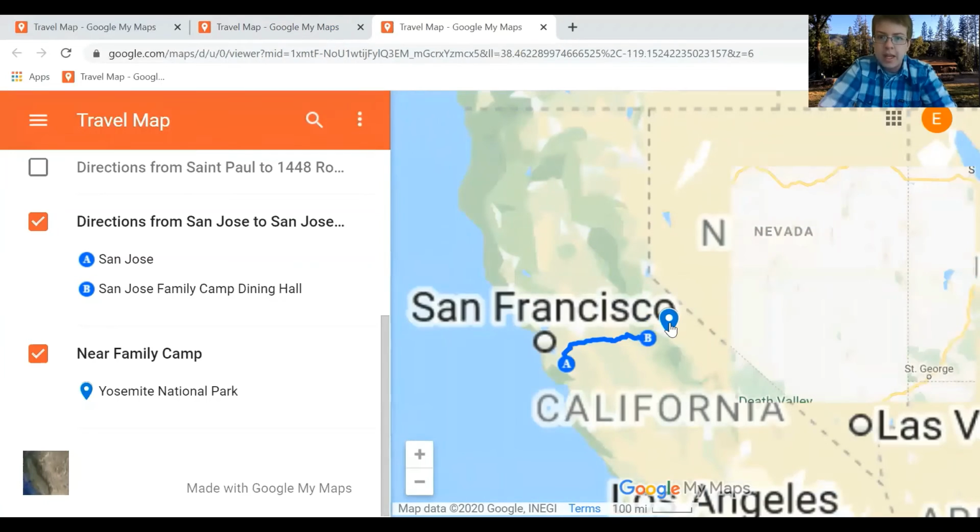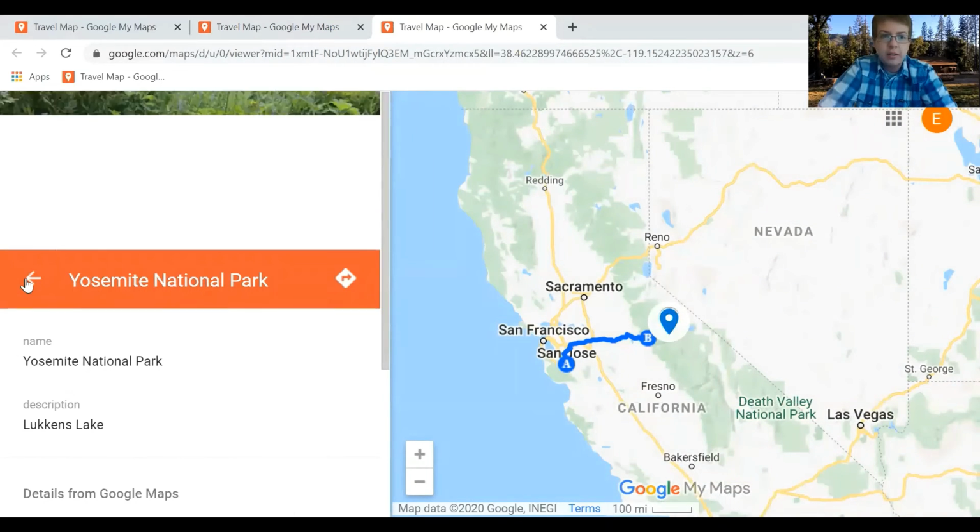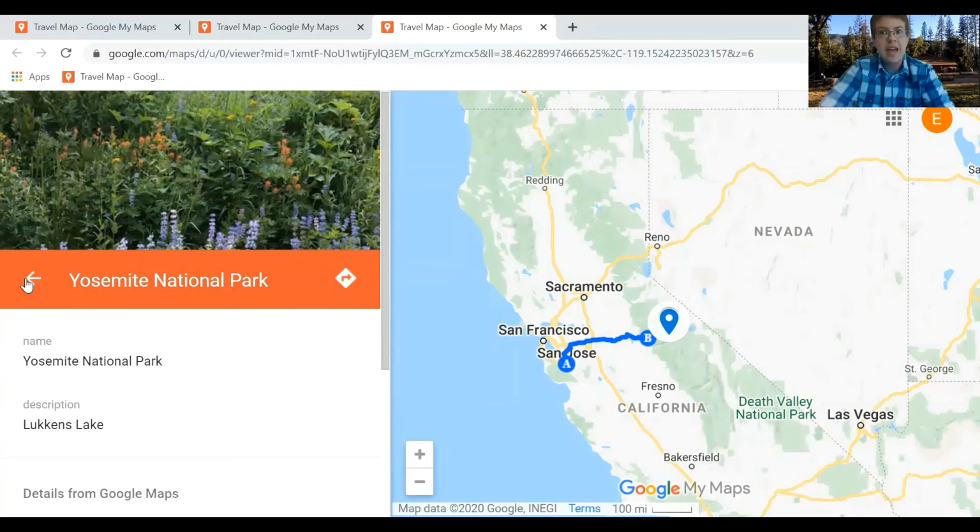I can zoom in on California and click that, Yosemite National Park. Would you look at that? My entry shows up, and I'll remember that that's where I want to go next time.